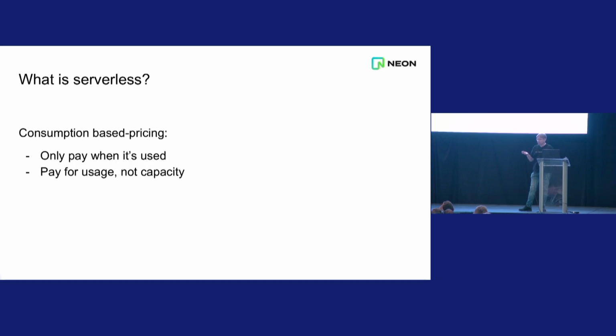Other features of serverless that people expect is consumption-based pricing. You don't want to pay for the server to be running. You pay for the service that you're getting. So you only want to pay for when it's running or when there's activity. And you pay for the usage, not for the capacity of your server.